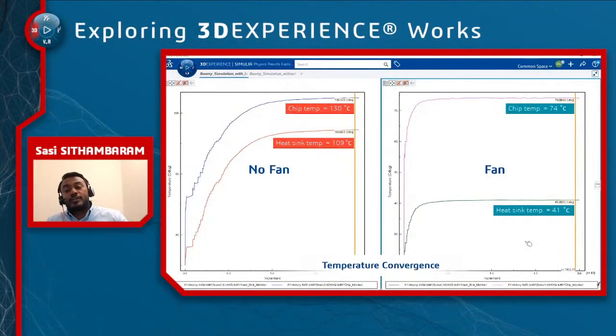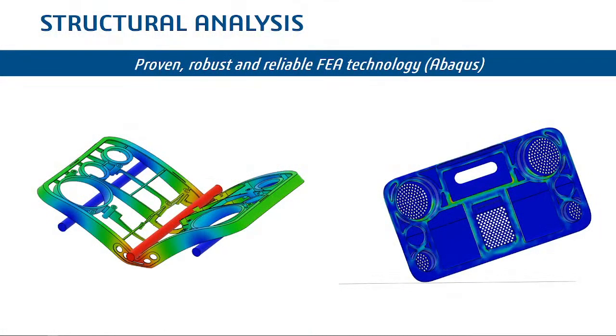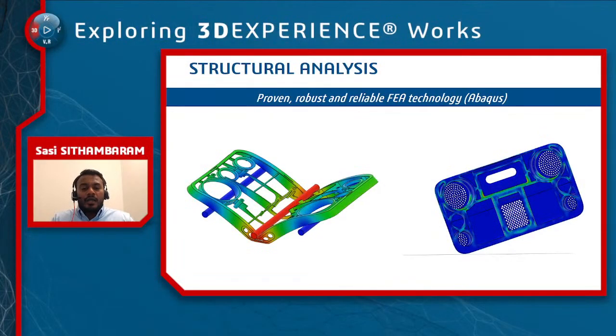So now I can actually move to the next stage, which is: is this product going to be strong enough, right? So we're going to think about structurally how this BME model is going to perform. So from a structural analysis perspective on the platform, we have this proven, robust, and reliable FEA technology that's based on the Abaqus simulation analysis software. For some of you who are familiar with this, and some of you might not be, well, Abaqus has been around for about 20 plus, almost 30 years. It's really the product that kicked off our Simulia brand in Dassault Systèmes. It's one of the best, if not the best, structural analysis software on the market.